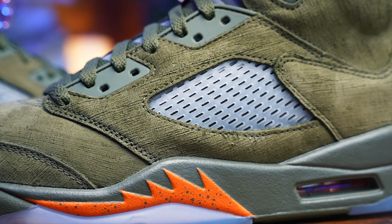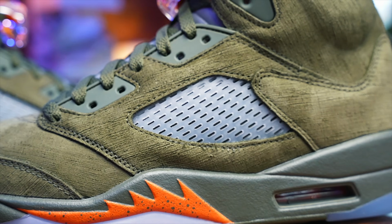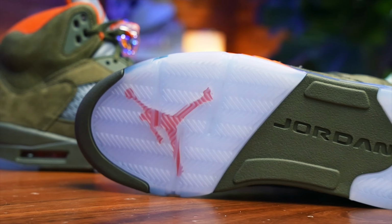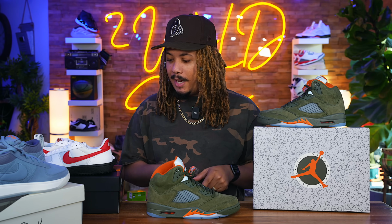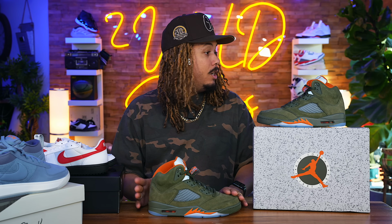But quality, craftsmanship, sorry I'm talking all over the place, amazing. 8.5. You got the inside with that, is it Total Orange or Solar Orange? And the Solar Orange Jumpman on the back. 3M tongue, of course, as always, and a great quality sneaker. This is definitely going into the collection. I like these. At $100, I might just keep it moving, but these are coming home, okay? These are definitely coming home with your boy at the end of the day.